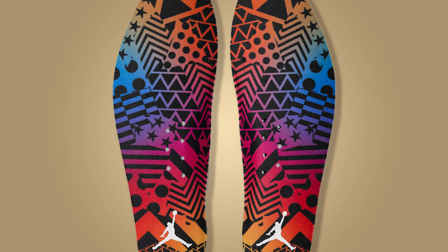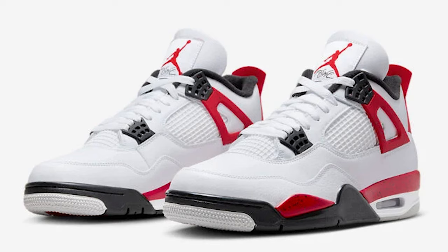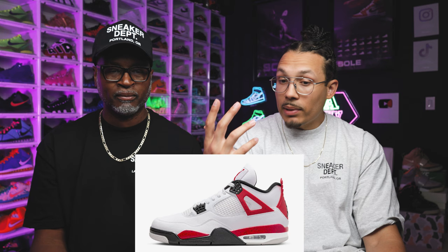$150 bucks. That's not bad. And then when they go into the Nike stores, it might be like 80. So, okay, this one, Air Jordan 4, red cement. So you know the white cement 4 is a classic OG colorway with the gray instead of the red. They switched it up and added red.